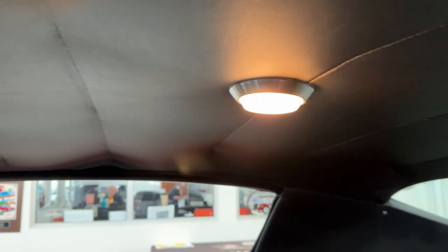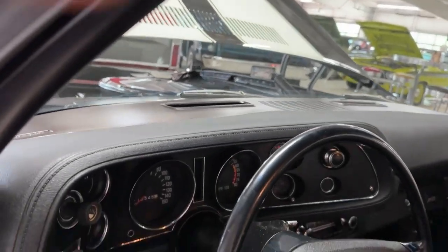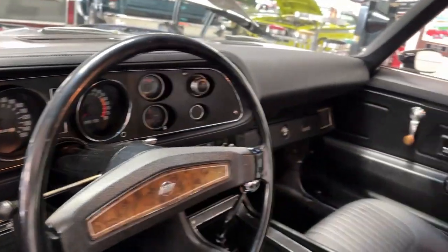Up above, on the tight headliner, you'll see the courtesy light did come on as soon as we opened the door to greet us and illuminate the interior. So if it was nighttime, that'd be pretty handy. You can see it just looks new in here, like it just rolled off the showroom floor in 1970. Let's hop on in and take a closer look.